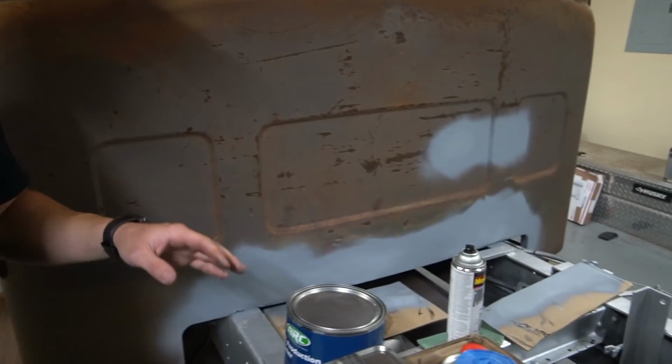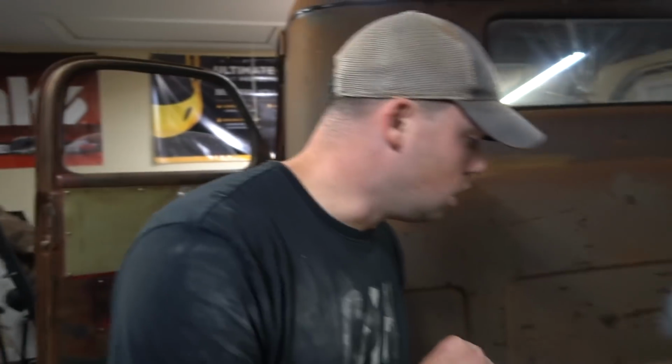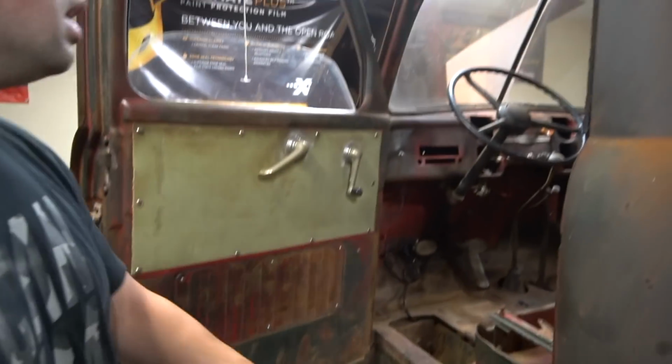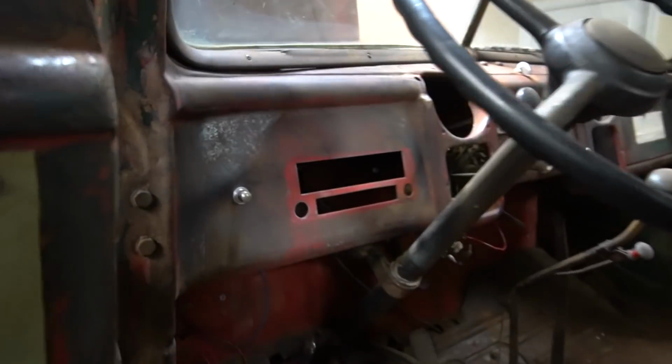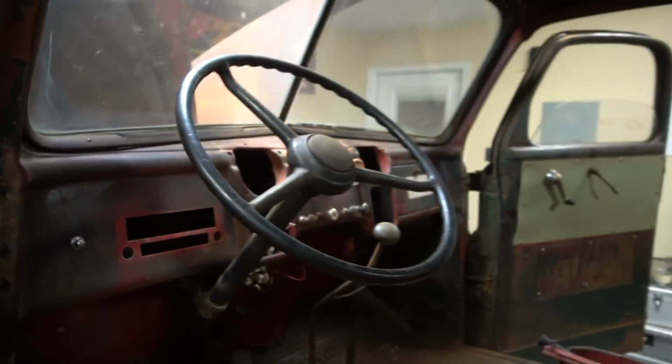We also went ahead and got a rust treatment that I just set down a second ago. Rust treatment spray. We went ahead and sprayed the door panels. I'm not done with the bottom though, but we got all the seams done. The whole dash is done in that rust treatment stuff, so that when we come back tomorrow you can already see it working. Oh yeah, it's turning purple. It's kind of bubbling up a little bit.